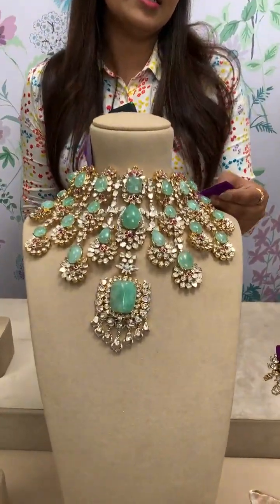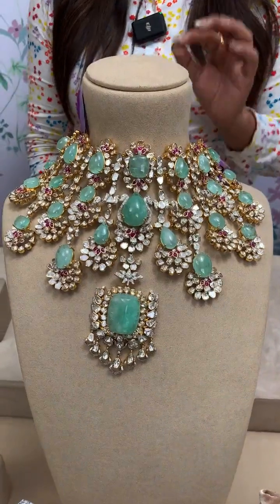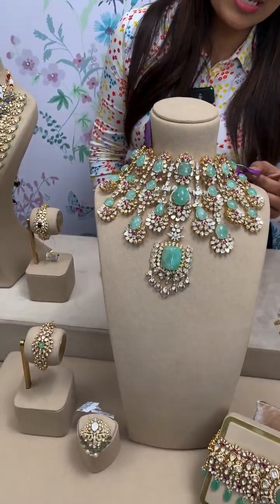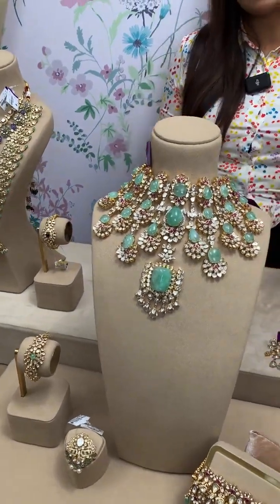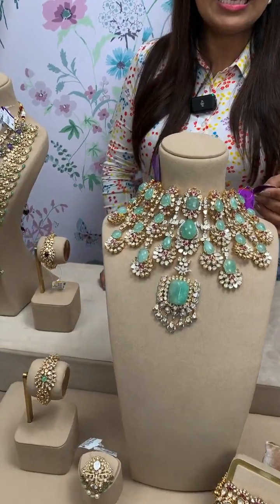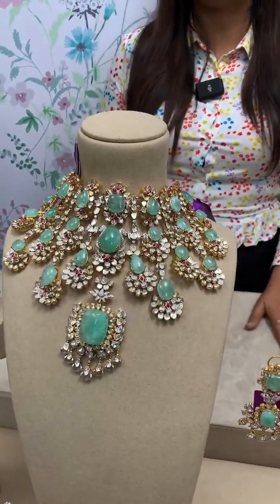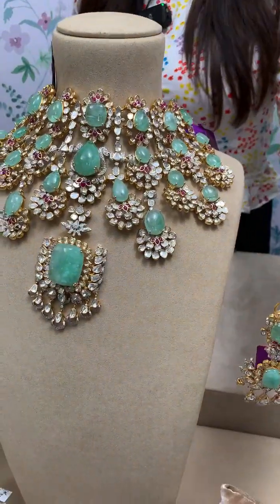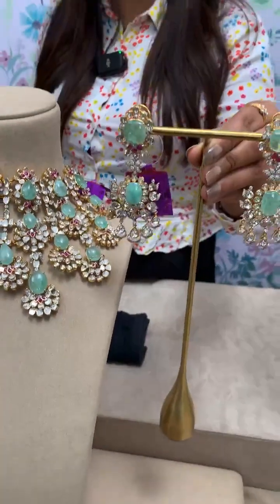And it's a 14K gold. This is also 14K gold. Total weight 273 grams and net weight 212 grams only. I repeat, total weight 273 grams, net weight 212 grams only. So take a screenshot. And we have matching earrings as well for these two.